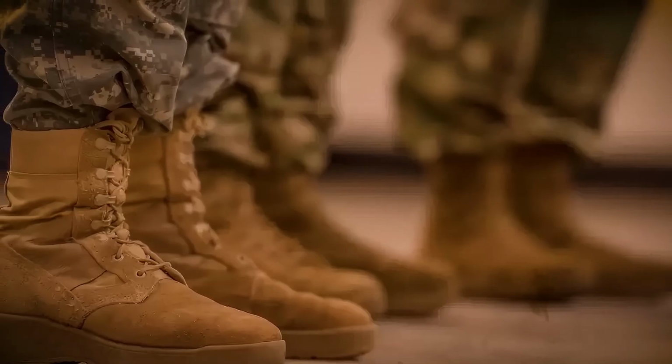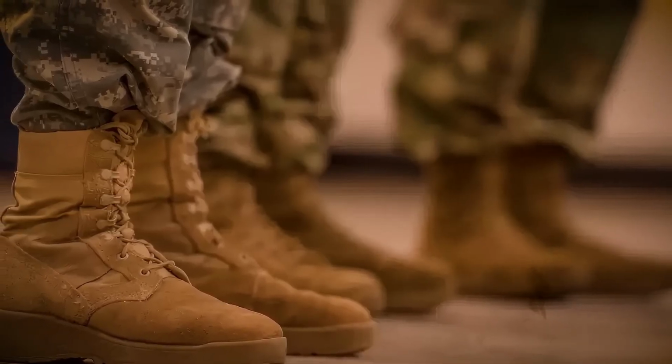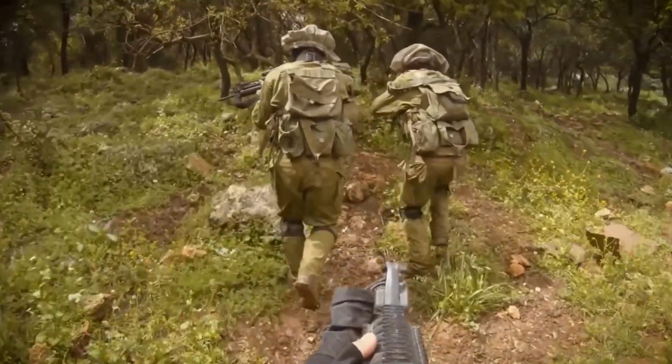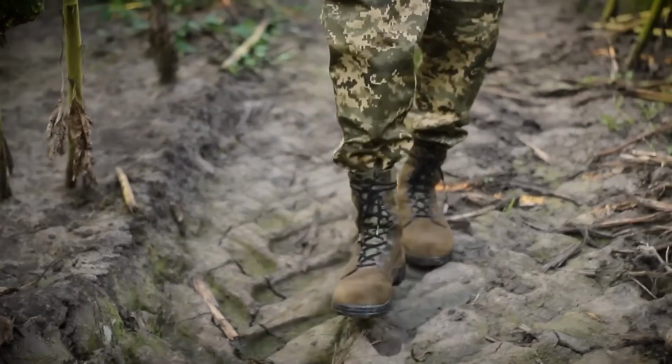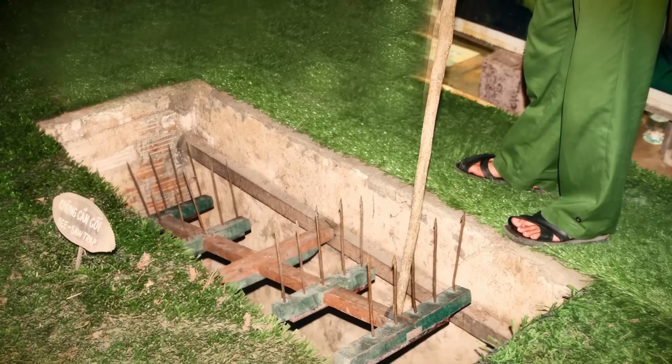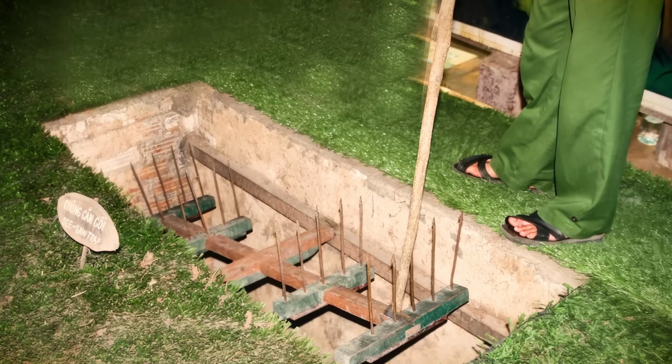To counter this threat, U.S. and South Vietnamese forces developed reinforced footwear and sent scouts ahead to detect traps. Despite efforts to evade them, the Viet Cong adapted with more sophisticated designs, demonstrating their resourcefulness in warfare.